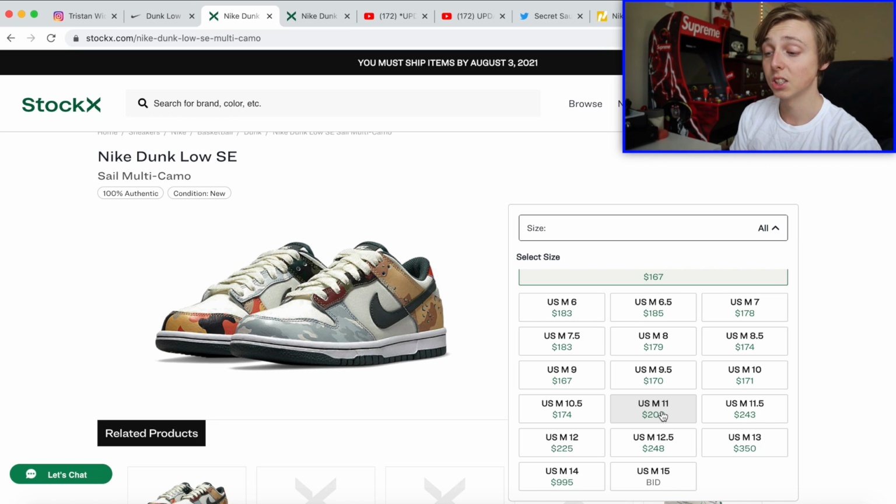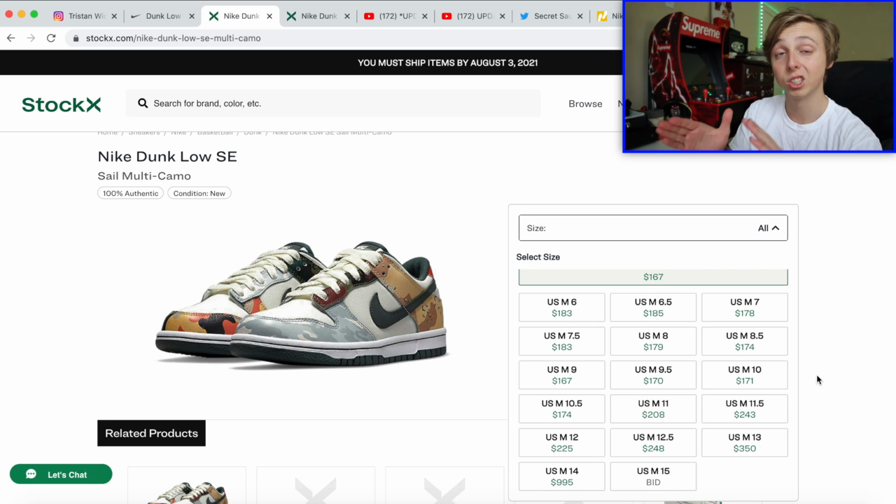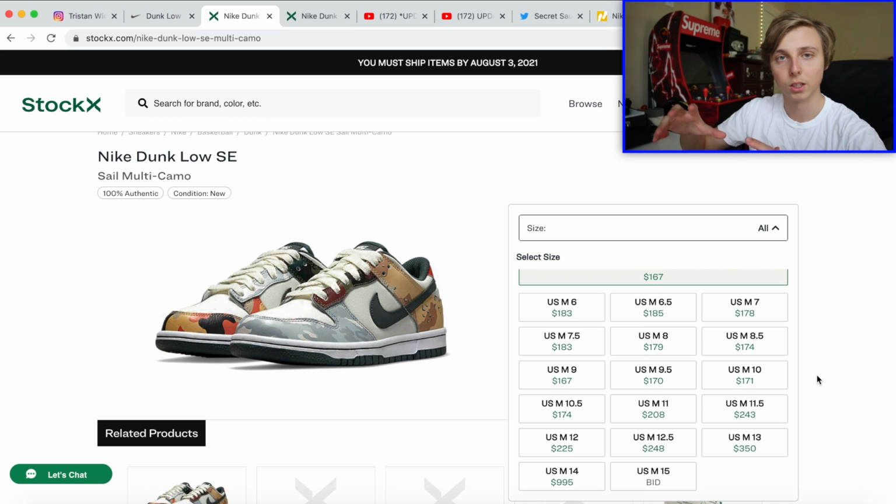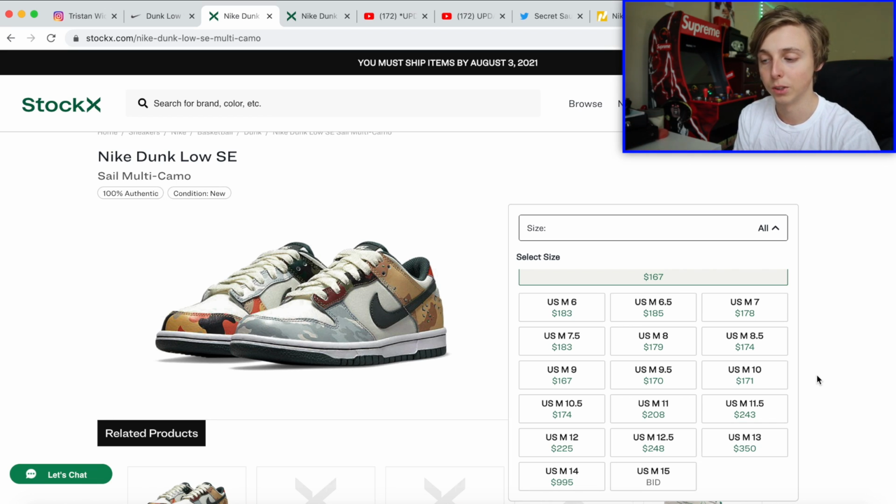But I think honestly, you see what the market is right now. I think it'll stay probably right around the same after this US drop. I think it'll drop maybe like $10, $20 in all sizes. So just keep that in mind. Whatever you see on the screen right now, take that into account and imagine all the numbers dropped by $10 to $20. That's what I think will happen after the US release, and I think it'll stay at that. Potentially it could rise again.